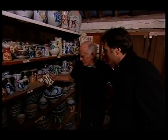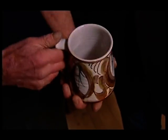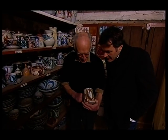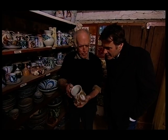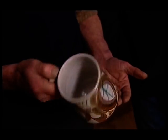Well, this one I made originally for Percy Eatwell, who's an Aldermaston man who I used to work with as a boy. And he was in the pub. He said, "Oh, couldn't you make me a tankard like that, but in pottery and with colours on it?" That's a tin glaze, isn't it? Tin glaze tankard. Tell us about tin glaze.